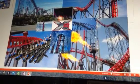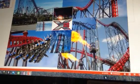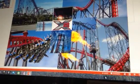The intensity of this coaster is awesome, with the fire blowing in your face. You go down an 88-degree drop. It's really cool. And speaking of drop, we have drop as the next category.